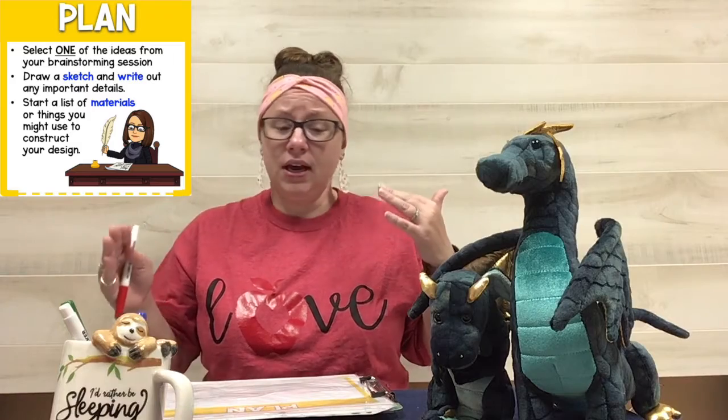I'm leaning towards the lava lamp, so we'll see how this goes. So I need to figure out how I'm going to actually make this happen. So start doing your planning. If you need to do research, if you already didn't do that during your imagining phase, that's totally fine. Remember, this engineering design process is, we call it sometimes, fluid, very flexible.